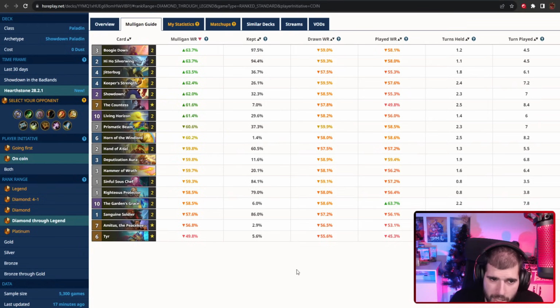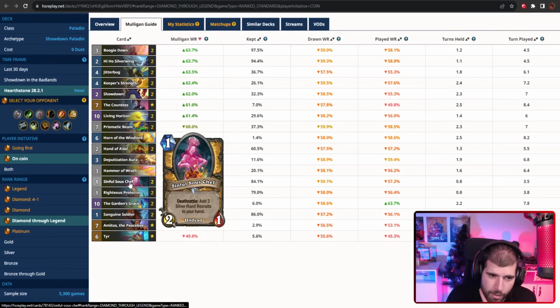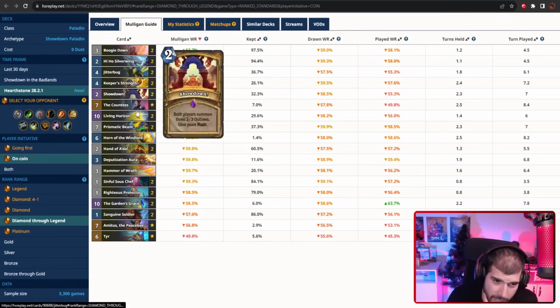As for when on the coin, we have similar stuff, but we can see even things like Living Horizon a bit higher here. And it does make some sense because you will have a bigger hand size here, so it's gonna be dropping faster, I guess. I'd assume Sinful Sous Chef will also help you with that, so you can actually get 2 more cards in your hand, but yeah, the stats are kinda similar.